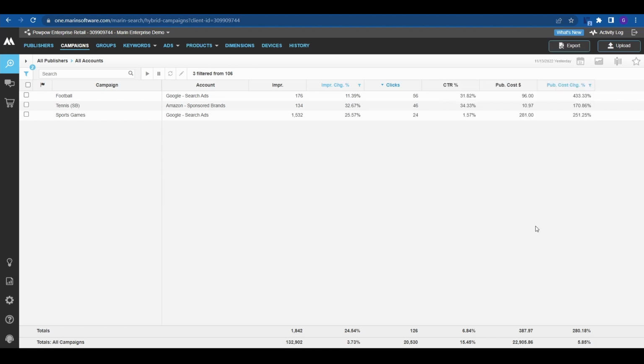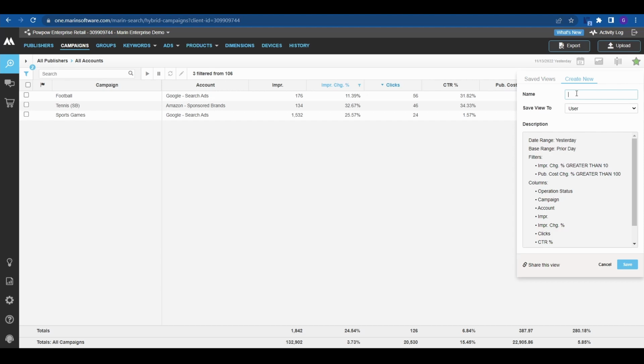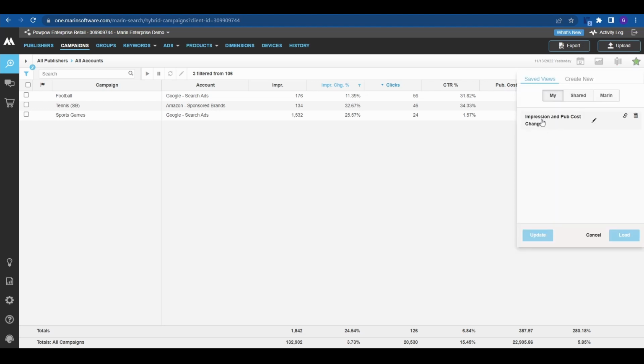You may also have a few different views similar to this that you want to look at every single day. By selecting the star icon here in the top right of the UI, you can save this daily comparison view and quickly access other reports created by yourself and other members of your team. I'm going to save this one very quickly as impression and pub cost change. And you'll see this view show up here, but I can also click on shared to see other reports that have been created by my team.